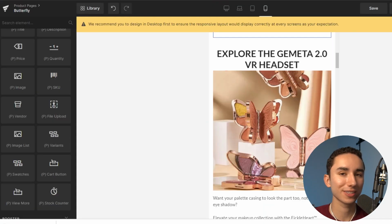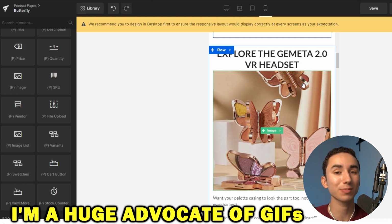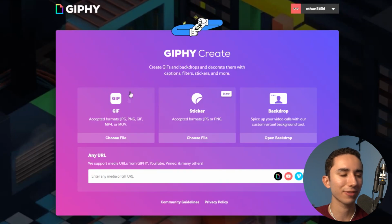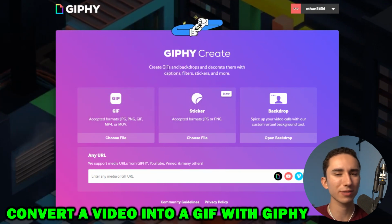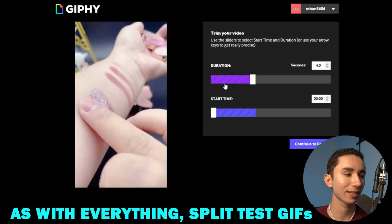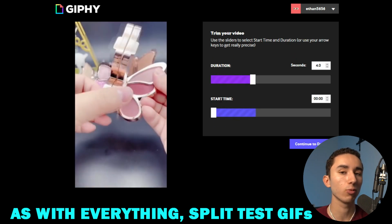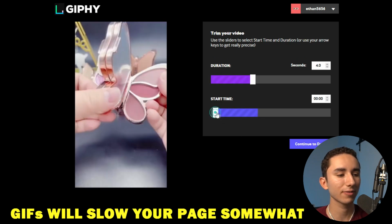Now, if you do want your product pages to stand out, typically having a GIF inside of the description or in the product images section is a good way to demonstrate your product because images sometimes don't tell the whole story. So you can go into a website like Giphy, click on create, find a video for your product, and then you just choose the file like this. And you can choose 2, 3, 4, 8 seconds, honestly, for a GIF that you can upload into your product page. And it's good practice to definitely split test without having a GIF versus having one to see what your conversion rate performs at. Because with a GIF, it will slow down your website because it is quite a big file. So we want to be very, very smart with this.